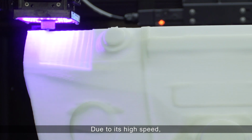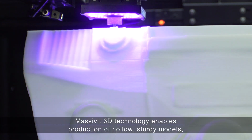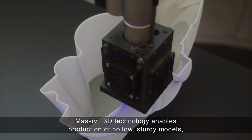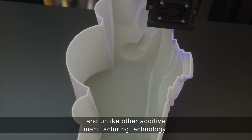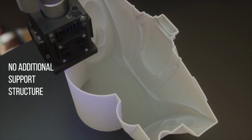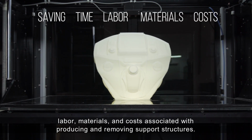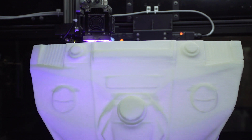Due to its high speed and the capability of the gel to cure on the fly, Massivit 3D technology enables production of hollow, sturdy models, and unlike other additive manufacturing technology, does not require additional support to be produced during the printing process. This dramatically saves time, labor, materials, and costs associated with producing and removing support structures.